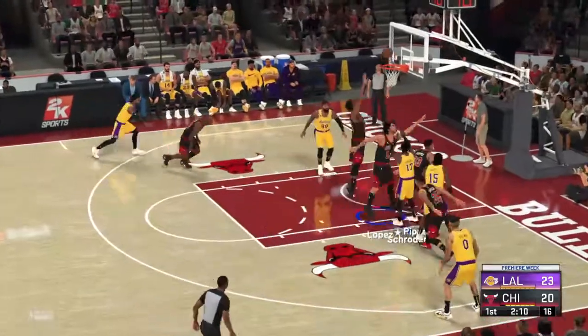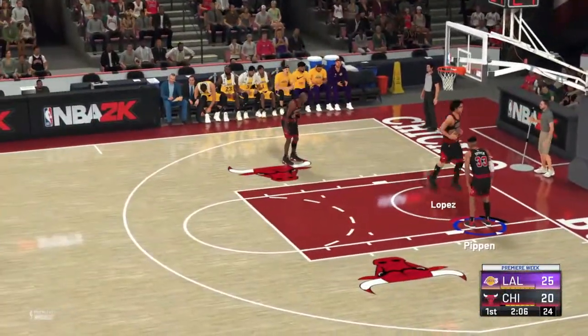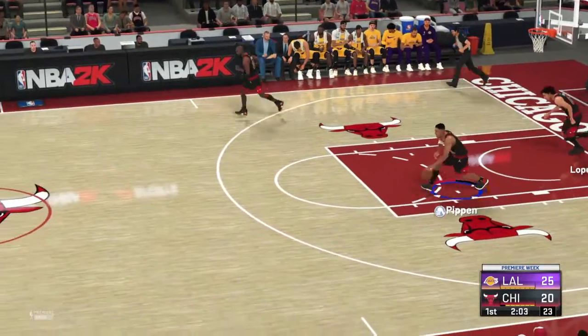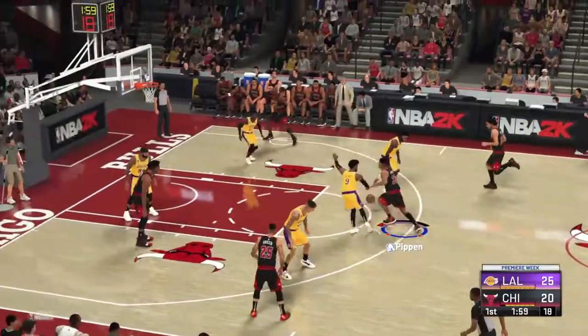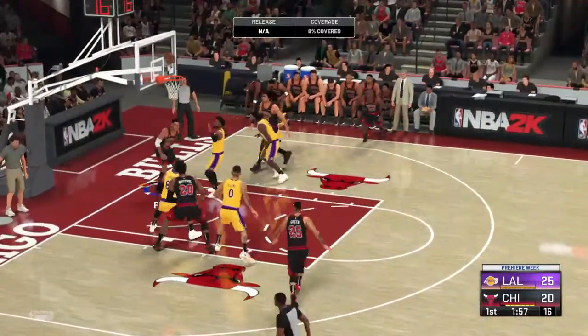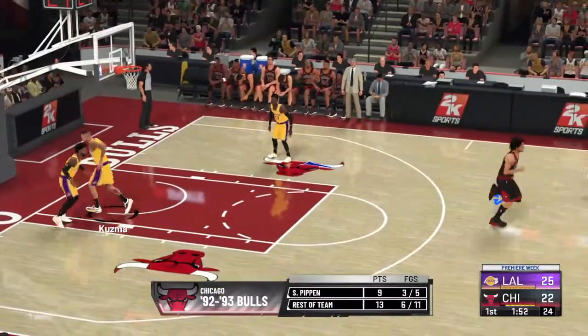Schroeder surveying the floor. Count it. I tell you, that jump shot is looking a bit more lethal nowadays. Dennis Schroeder has put a ton of work into that. Bulls trail by 5. 1:56 left in the first quarter. And that one's good by Pippen.